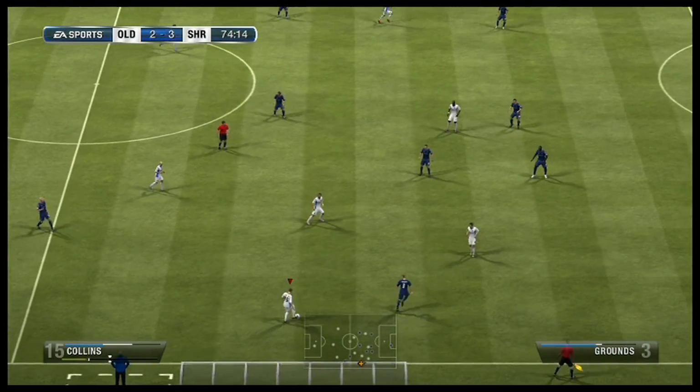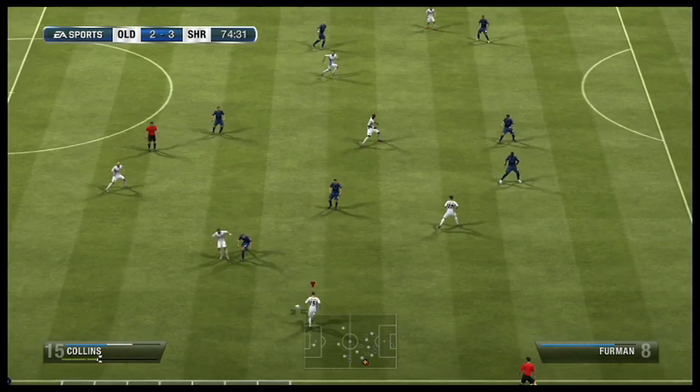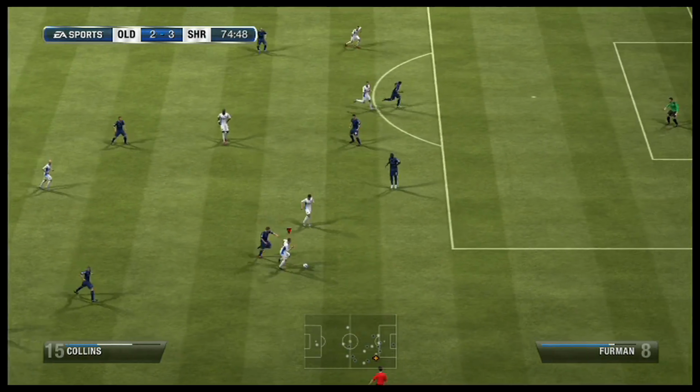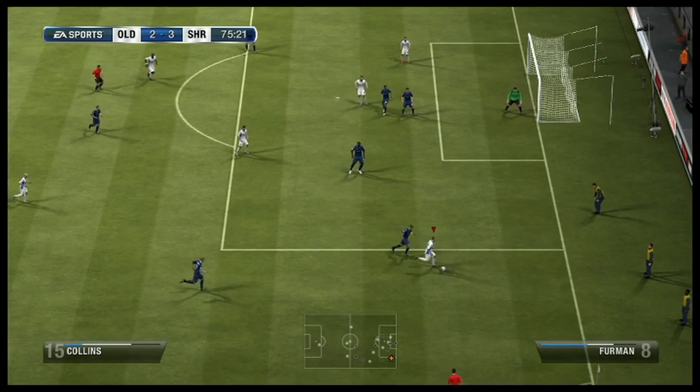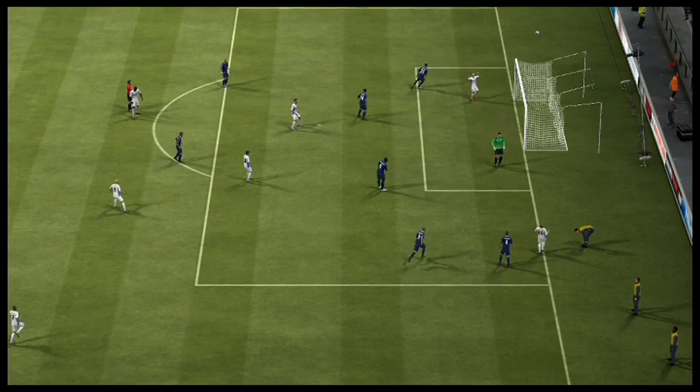Here's Collins. Now right. Oh, neatly done, Alan. Oh, great awareness, wasn't it? He looks round for support and it's arriving. And it's gone behind for a goal kick.